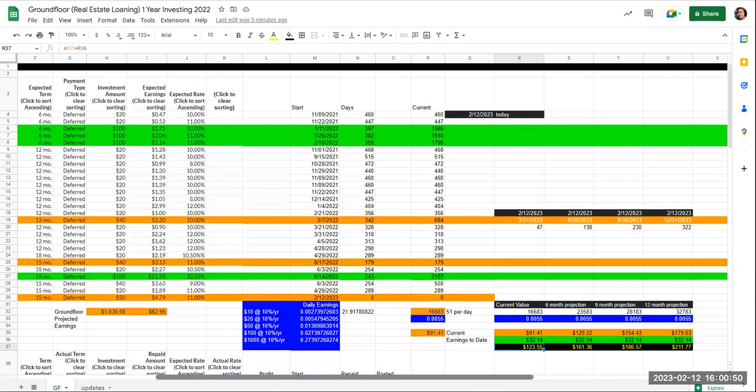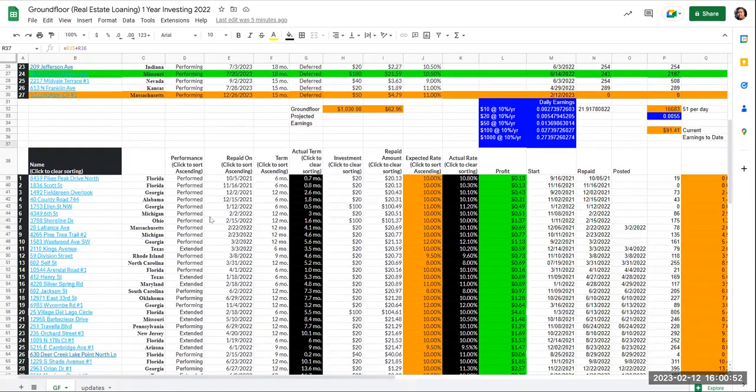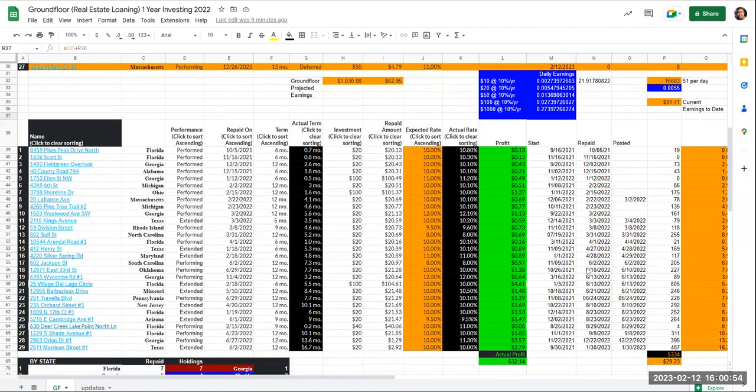I get repaid once in a while. Sometimes they roll in within a week. Like you can see here in June, I got five or six repayments. But last February, I had 1, 2, 3, 4 repayments, and I haven't had one yet. All right, and it's almost halfway through February.